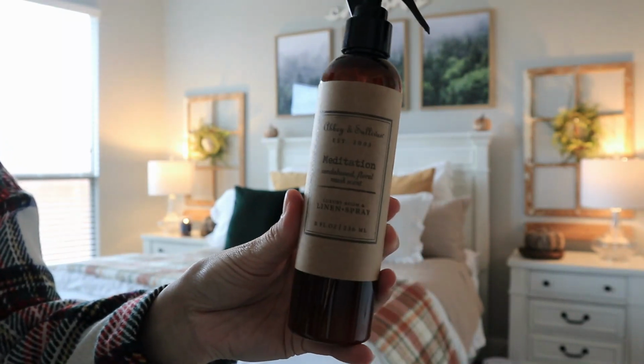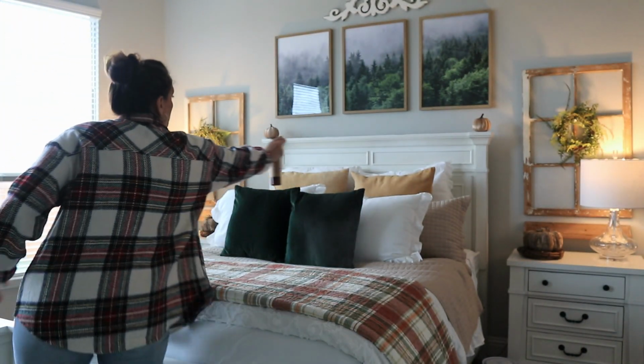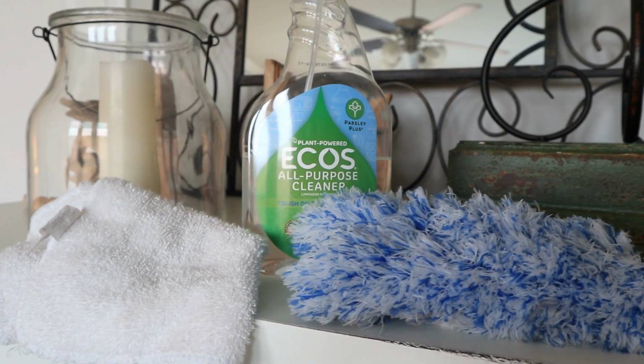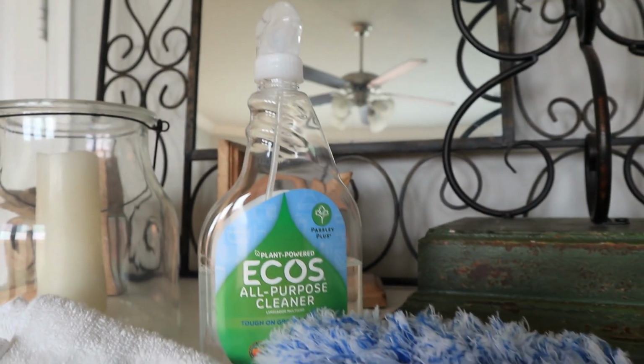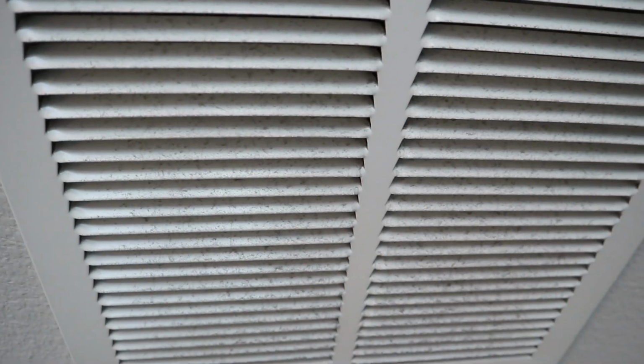Whenever I do clean, I always show you guys that I do a linen spray, and I always get asked where I get my linen sprays from. I got these from Tuesday Morning a while back. It's probably time to replace them. I'm not sure what the expiration date is on it, but a really great place to get them is also Amazon if you don't have a Tuesday Morning.